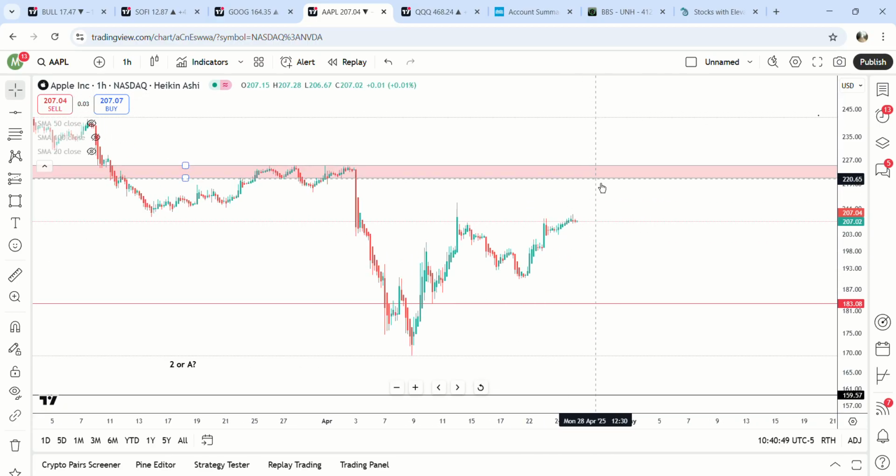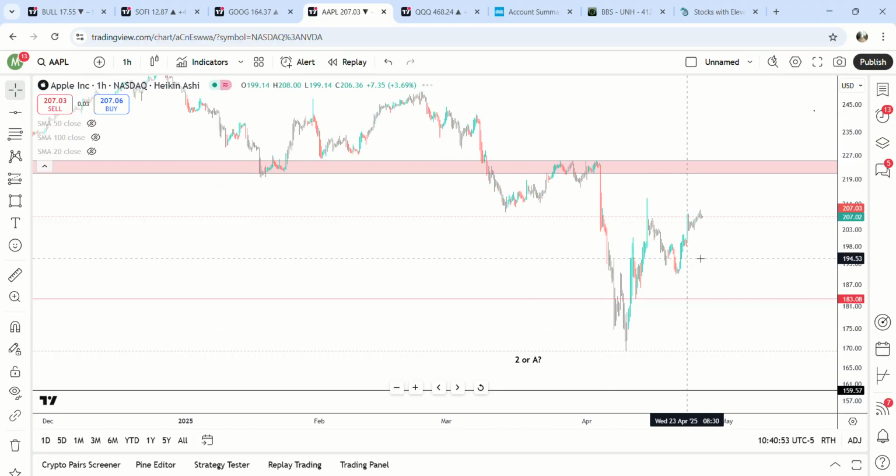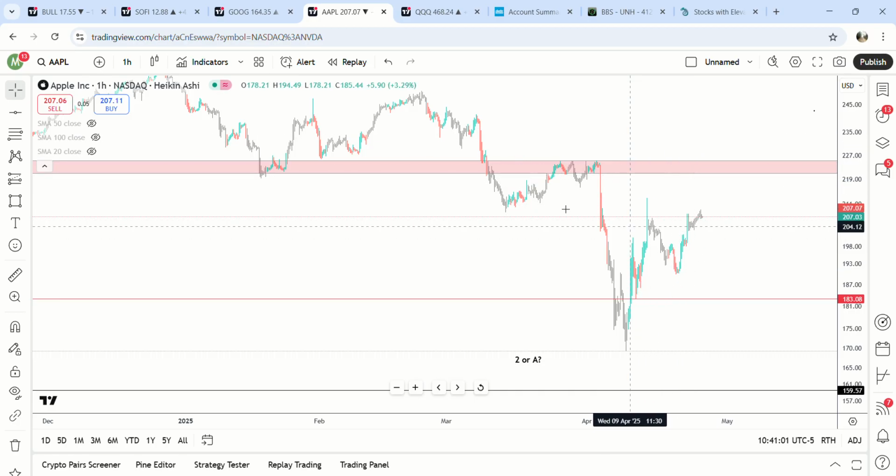Like if Apple was able to go all the way up here to 220 pre-earnings, then I'd be pretty bearish, because it would be 170 straight to 220. I'm taking my profits up there, and I'm ready for earnings for a pullback.